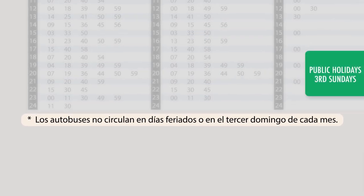There are no buses running on public holidays and the third Sunday of every month. Días feriados, tercer domingo de cada mes.